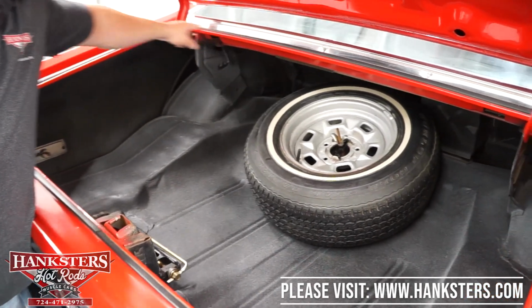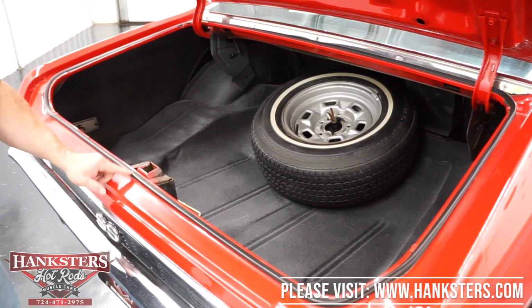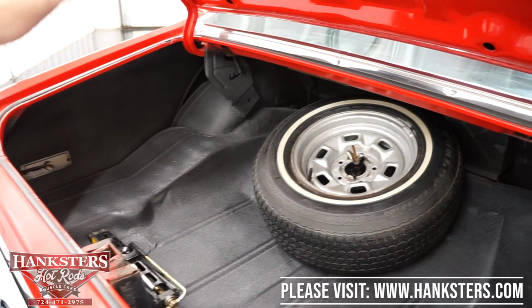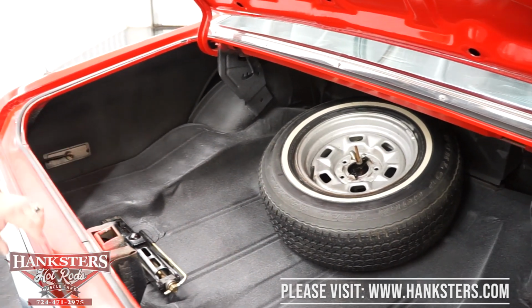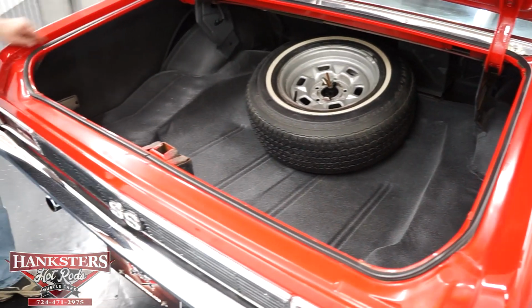The trunk weather stripping and seal the whole way around, you can see is in really good shape. It's split right here at the center. That's where it meets together. So again, this is going to seal up really well. You can see even your rain gutters here for your trunk. Those are all in good shape.